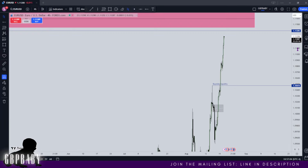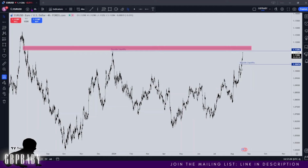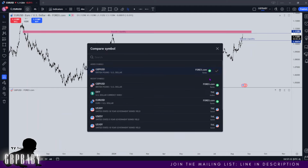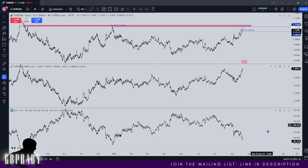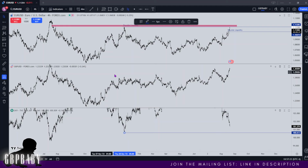So now what I want to show is, let's look at something. If I add pound to this chart, and I add the dollar to this chart, and we look at the same lows, this is where divergence occurs. If dollar fails to take out this low, you'll see that pound's already taken out the same high here, and pound is showing a lot of strength, and then you'll see that euro's about to take out that high. If dollar fails to take out this low moving into the rest of the week and we do get a reversal, that's going to hint to us that we can expect a bigger reversal on the pairs.